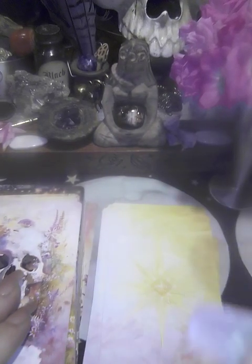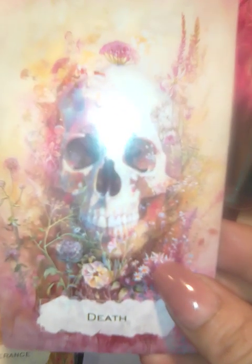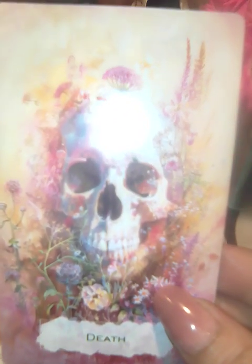Let's scoot it down a bit. So you can see, no, that doesn't help at all. I think that the contrast of the colors on my phone, the yellow and everything, is messing it up. So, unfortunately, look at that death card. I would be happy with that. I'm not going to complain. I wish the death card would come out more.